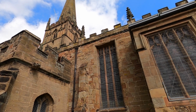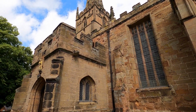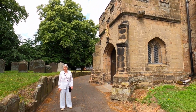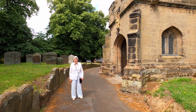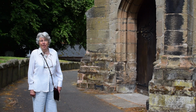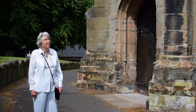Then Christians came, built a simple wooden church, climbed the hill to marry, to baptize their babies, to bury their dead, to celebrate and worship, to pray and praise, to worship their God.